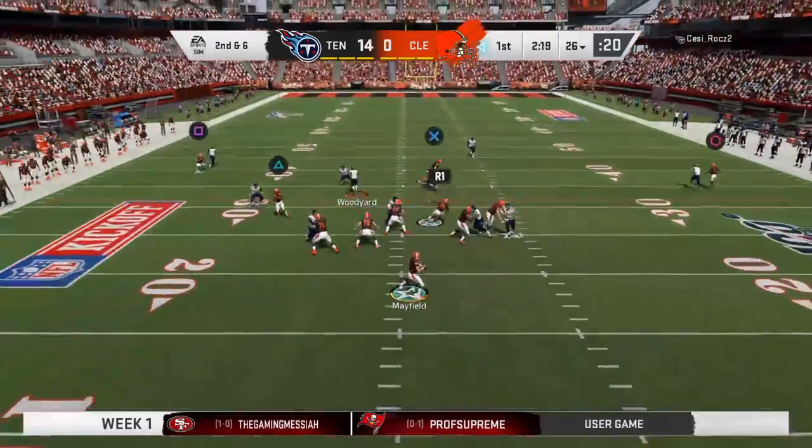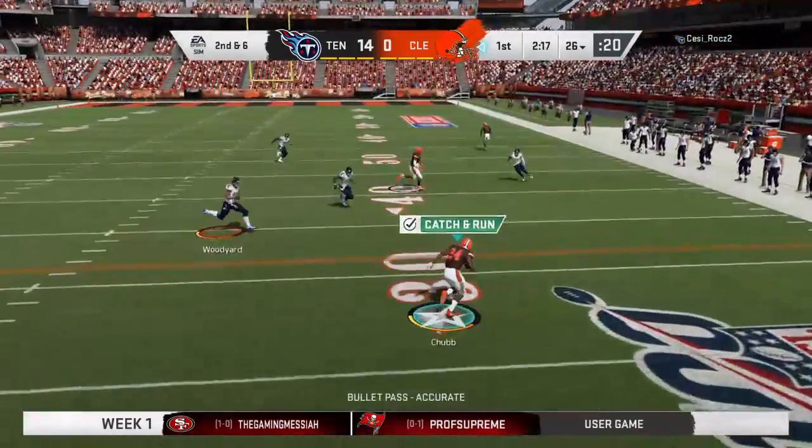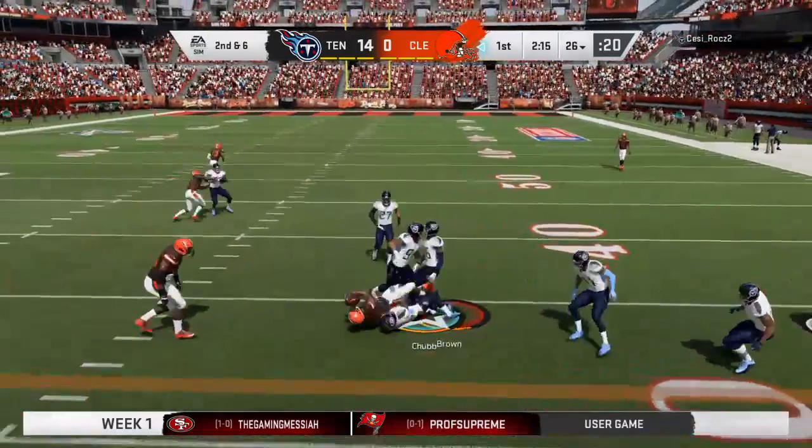Play action now. Here's Mayfield. He'll get this to Chubb out of the backfield.